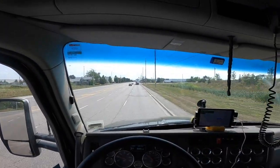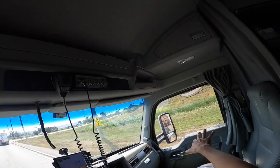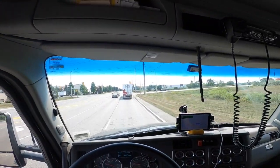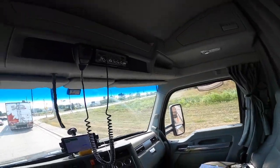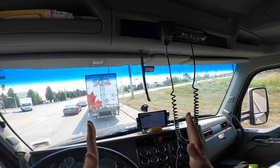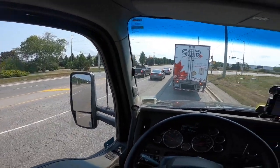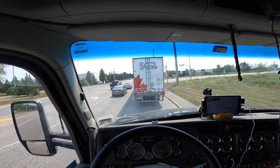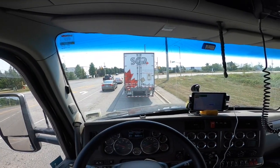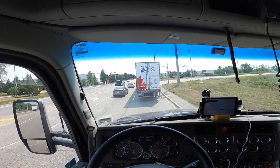Oh, it's not too bad. Yeah, this side, I still have to worry about this side as well, because the track here sticks out like this, so it'll be a stumper for Michigan police.